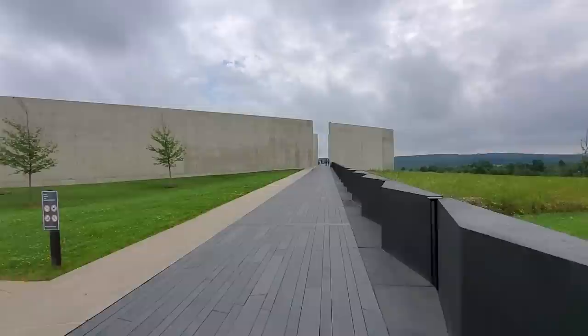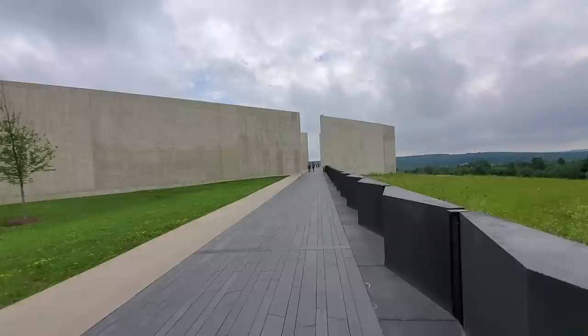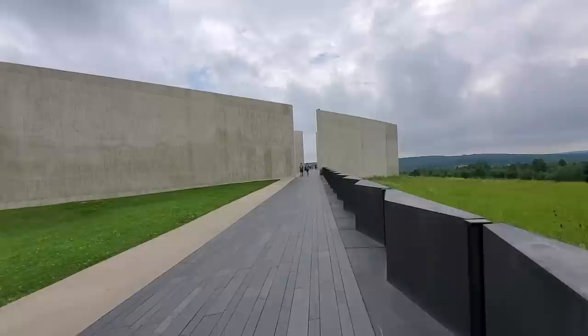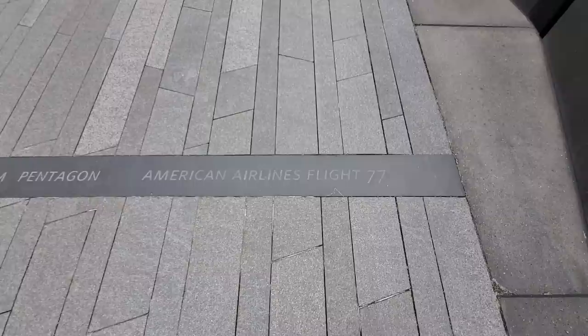So from where we were walking before, which was nice and wide open and expansive, here almost looks like you're walking into a prison with some really high concrete walls. So we'll see what it has to offer on the other side. On the ground they have some timestamps here for 9:37 a.m. Pentagon, American Airlines Flight 77.